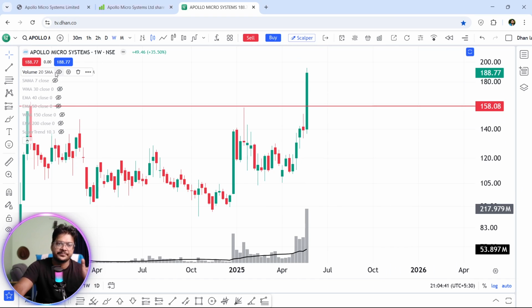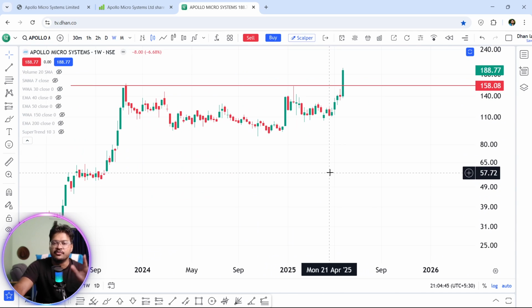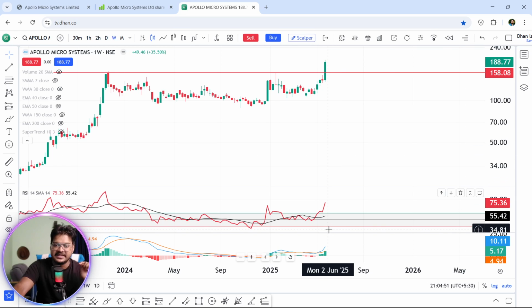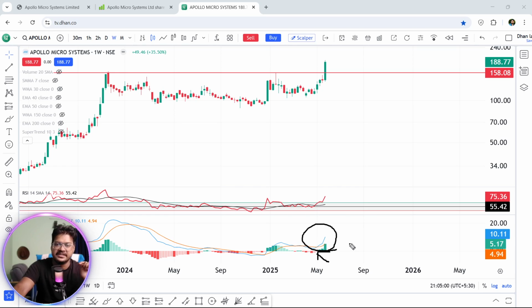Okay, so the question is, is this a good time to make an entry? Well, we have to check the other parameters as well. We'll check the momentum indicators. So the momentum indicators are telling, mainly the MACD, that the stock is staying above the zero line. You can see the MACD levels. Along with that, a crossover has already happened in the MACD, and it is going strongly upward. So the uptrend is kind of confirmed, we can say.